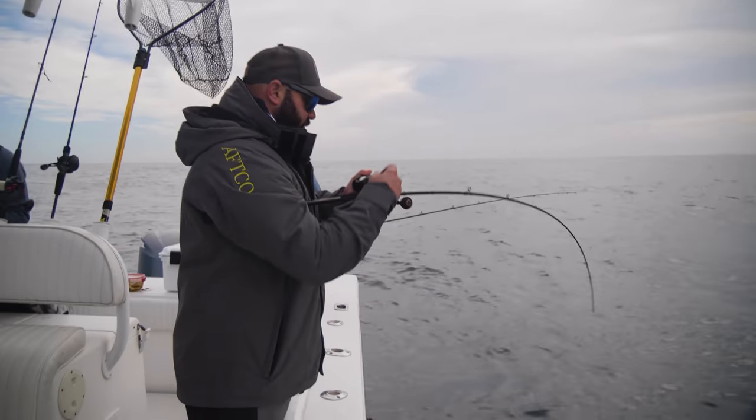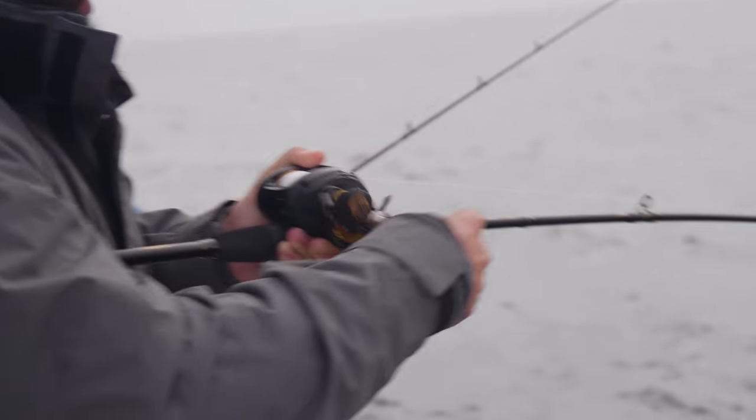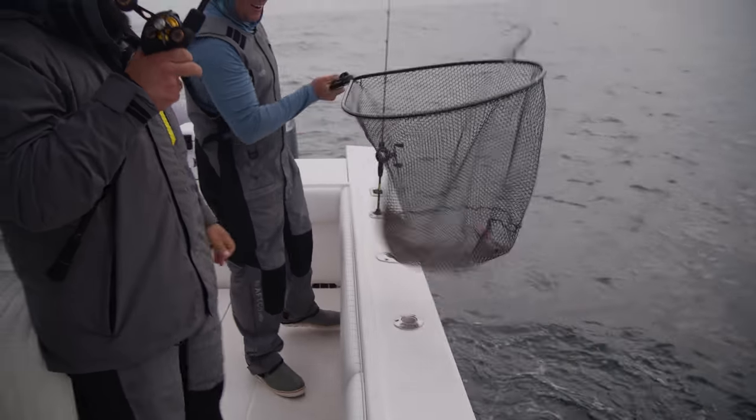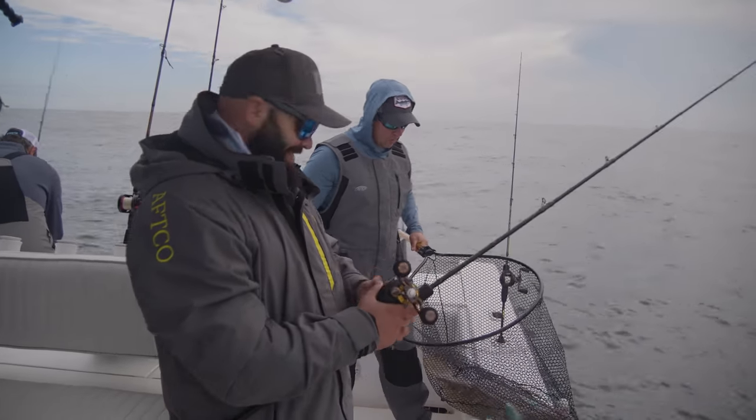It's a good fish. Did you like it? It's a good fish. We got to get something in the box, boys. If it's the right kind, it's a nice one. Oh, good fluke, good fluke. Oh, yes. Nice fish. All right. That's a good one. That's what we came for. That's a real good one.